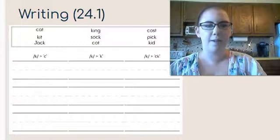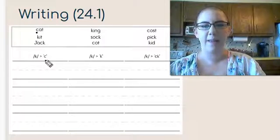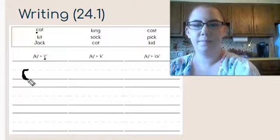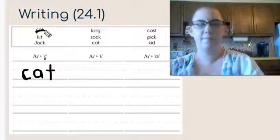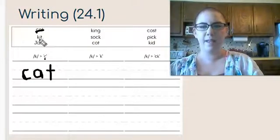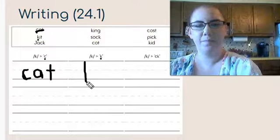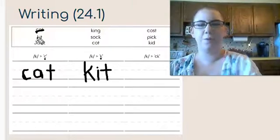Let's look at the first word. Cat. Cat has just a C. So we would write it under the spelling that has just a C. And then once you've used it, cross it off. Let's look at another. Kit. Kit has a K for the spelling. So we'll find the column that has K. And then cross off the word.